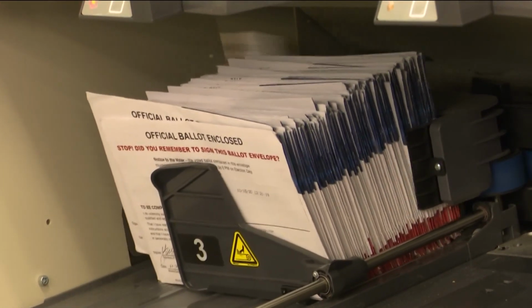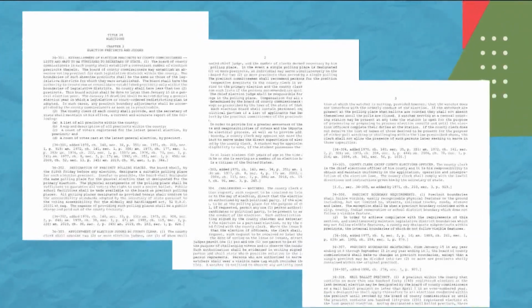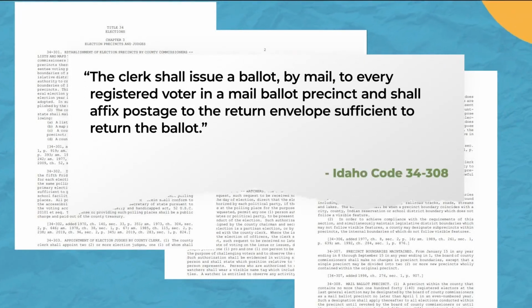But wait. Isn't there a portion of Idaho law that says election clerks should include postage for absentee ballots? Idaho Code 34-308 says in part, the clerk shall issue a ballot by mail to every registered voter in a mail ballot precinct and shall affix postage to the return envelope sufficient to return the ballot. Houck says the key phrase there is in a, quote, mail ballot precinct, and that does not apply to a lot of areas in Idaho. What does that specific portion of Idaho Code mean, and what is a mail ballot precinct in this conversation?